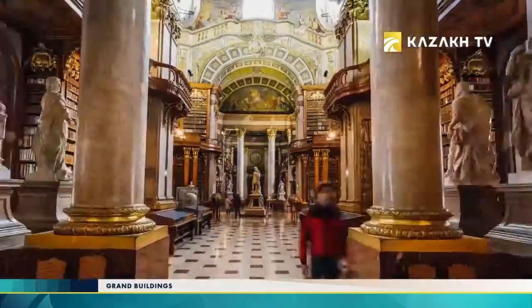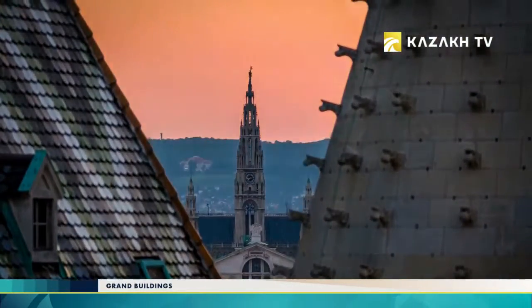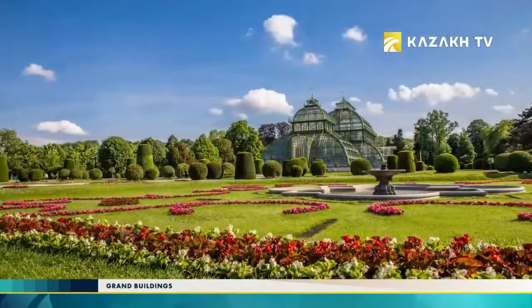What unites these amazing architectural structures? Their unique appearance, the genius of their creators, and of course that they were all built on the eve of the EXPO International Exhibitions.